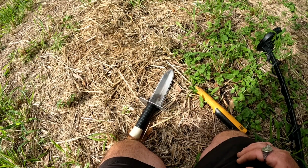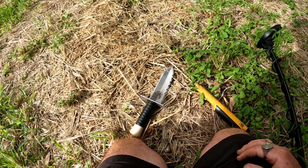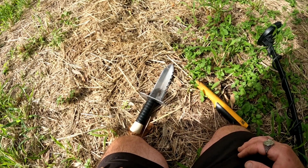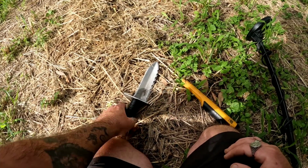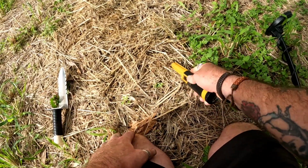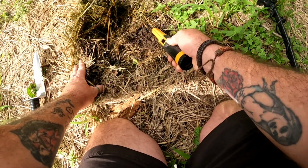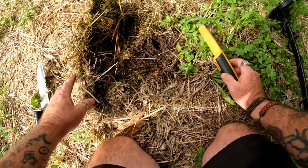By the way, I'm using the Legend today with the little 6-inch coil, just because it's so trashy. I can weave in and out of the iron and the tin cans and stuff, and be a bit picky and choosy what I want to dig. But yep, it's just about here. I don't know how deep it is, but I think it's underneath this grass. Hope it's not in the grass. Pinpointer seems to like it.